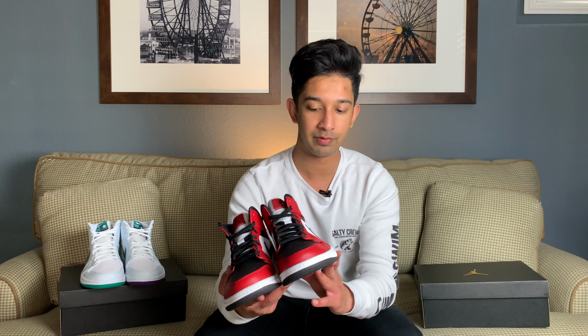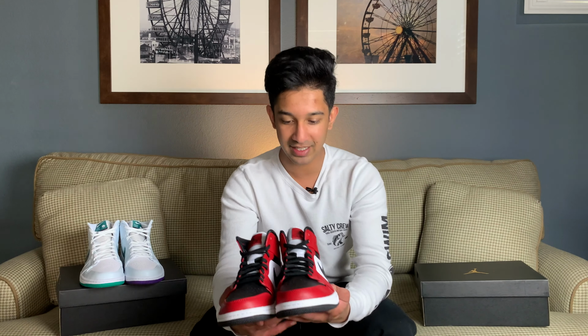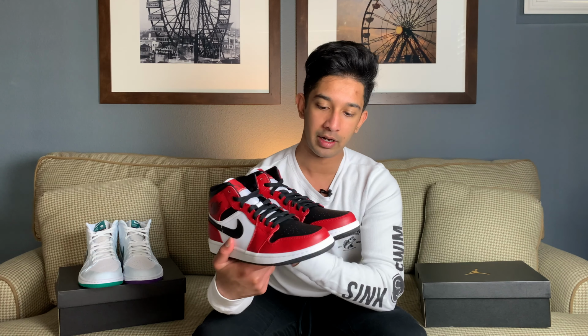But I'm not too picky when it comes to shoes. If it looks awesome, I'm going to buy it. And of course, if it has resale and I can rock it, I'm going to buy it. 10 out of 10 going to buy it. And for these, of course, that hits both the check boxes. I know I can wear these very well. I can pair them with a lot of different things. And these are definitely going to have resale, I would say.